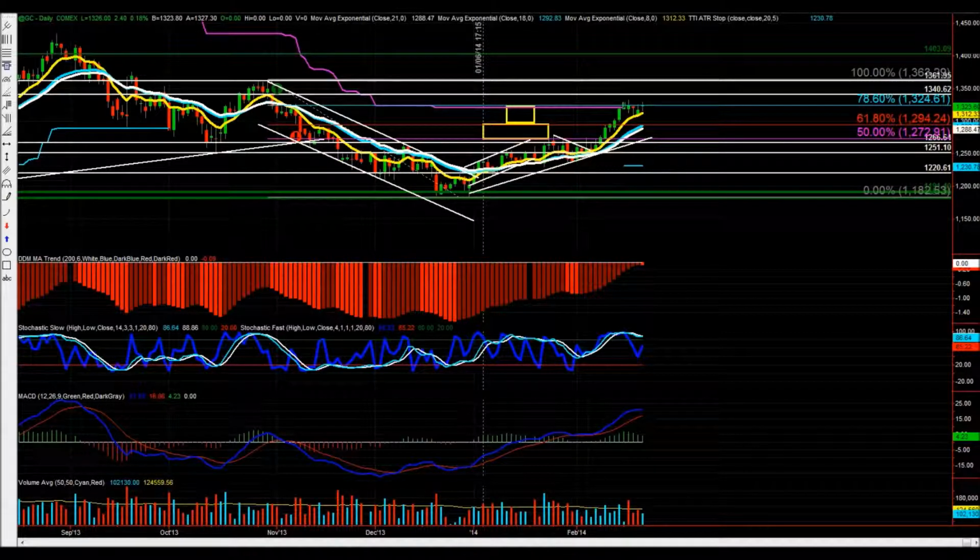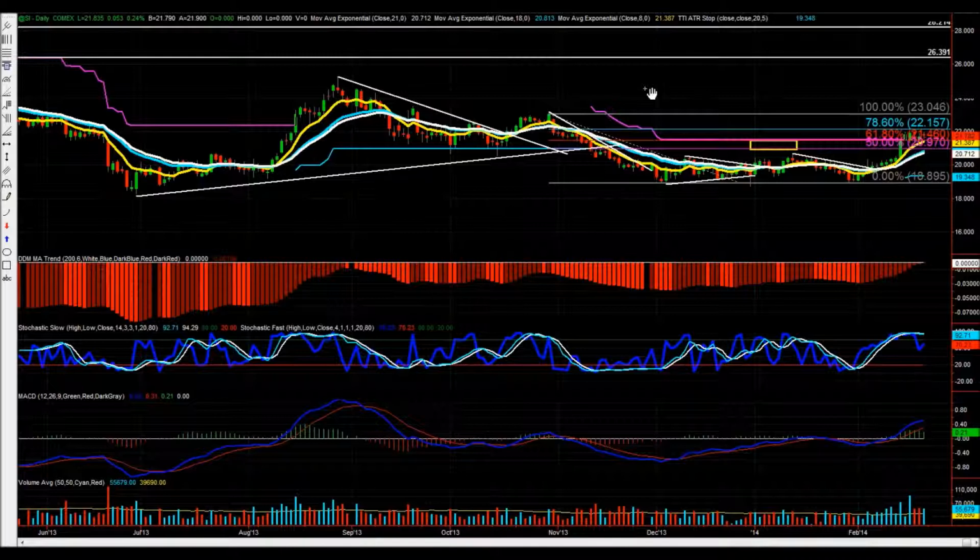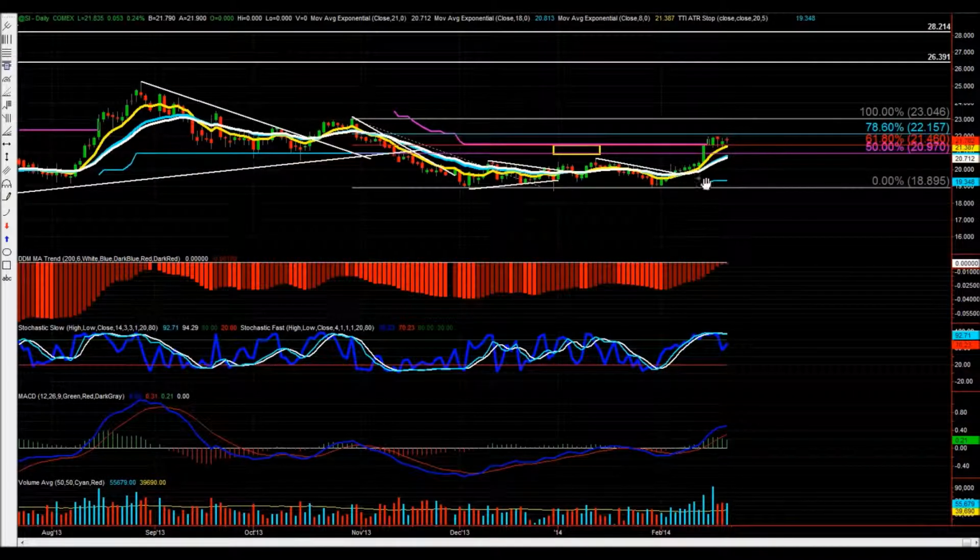And if we can get above 1360, the next key level is around 1400. So we'll keep an eye on that. Let's take a look at silver. Silver's still struggling with some of these levels here. I think the analysis on gold, you could apply that analysis to silver.